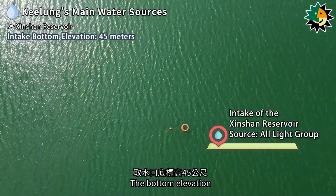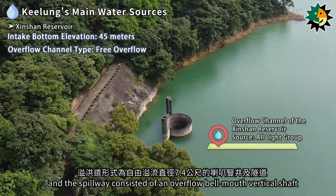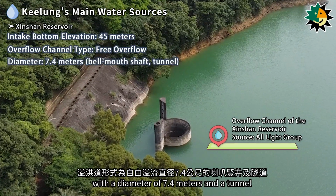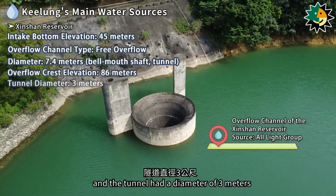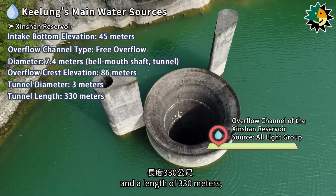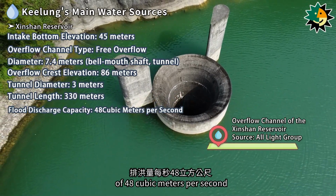The bottom elevation of the water intake point was 45 meters, and the spillway consisted of an overflow bellmouth vertical shaft with a diameter of 7.4 meters and a tunnel. The spillway's crest elevation was 86 meters, and the tunnel had a diameter of 3 meters and a length of 330 meters, with a flood discharge capacity of 48 cubic meters per second.